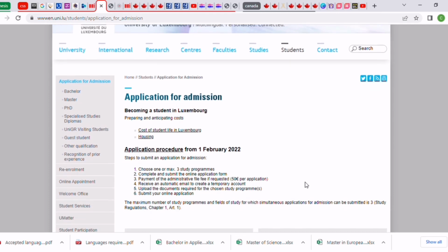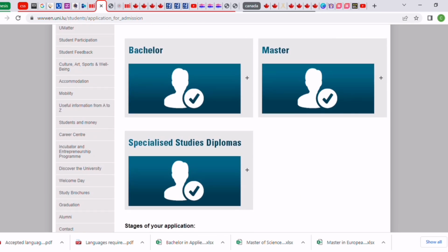So you see what I said, that we have 5 major stages or 6 major stages that you can follow. One of them is to choose one program, or a maximum of 3 study programs. So since you can choose 3 programs, you can see if you are able to choose that, so that if this one did not work out, the other one will work out. So you can choose 1 to 3 programs, and then you make sure that you're eligible for those programs. Then you complete and submit the online application form, and then you pay the administrative money.